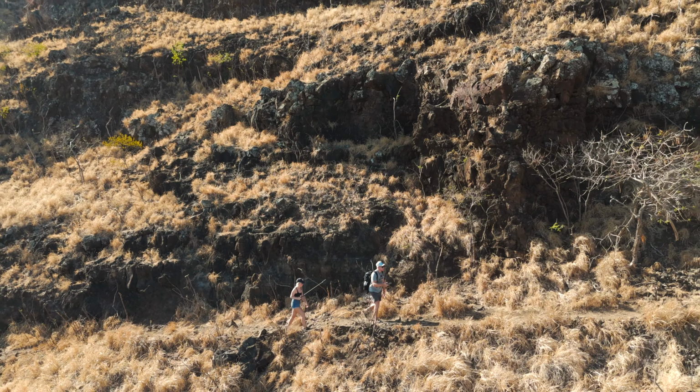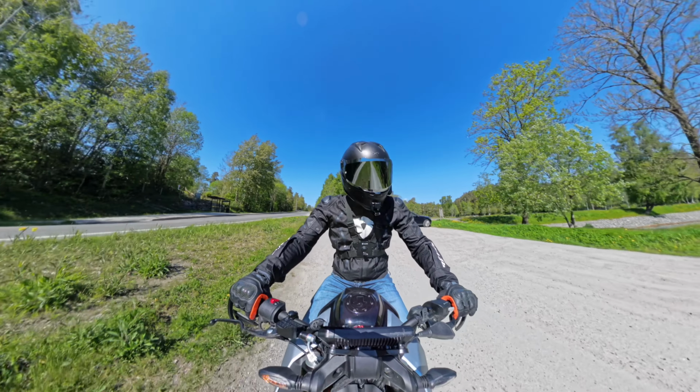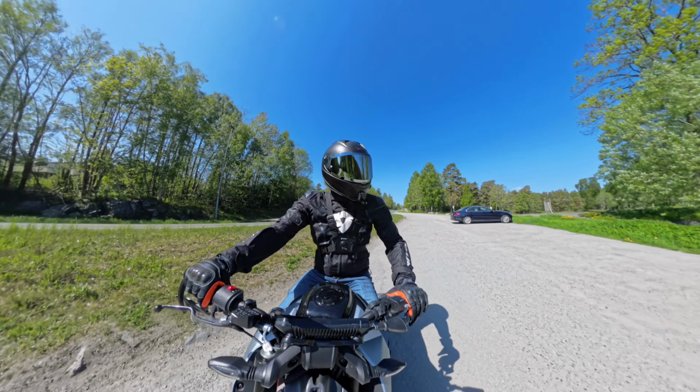Now for the X4, it really depends on how you're gonna use it. Are you gonna use it for traveling only? Are you gonna use it with your motorcycle or for mountain biking? Or are you gonna use it underwater and so on? So this is more individual and more based on your life and how you travel.